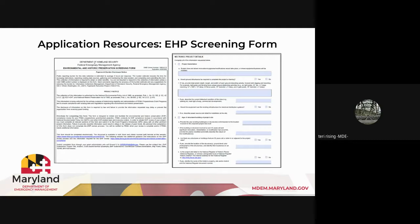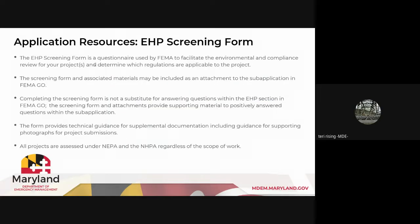So I mentioned before the EHP screening form. This is a copy of what it looks like. Basically, it helps you go through a decision-making tree. What am I doing? Where is it going? What may I need? What resources should I consult? It is a questionnaire, and it's used by FEMA to facilitate the environmental and compliance review for your project and determine which regulations are applicable. The screening form and any associated materials may be included as an attachment to the sub-application in FEMA Go.